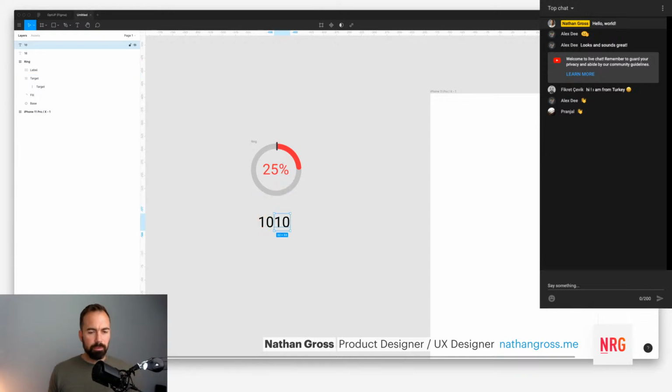When you organize your files and your labels like this, it also helps if you're using any dynamic data plugins, syncing with Google Sheets and stuff like that. Maybe you have a label value, a numerical value, having these different actual Figma text layers makes it a lot easier to assign these kinds of things, if that makes sense.